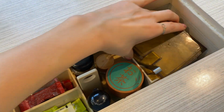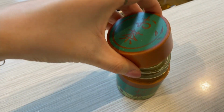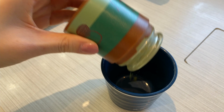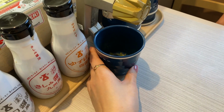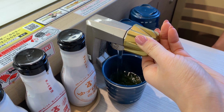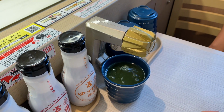Yes, I'm gonna get some tea first. Oops. I don't know how much I'm meant to put, but I'm gonna put maybe like a... Oh, that's a lot. Oh shit. And here, what's this? Ooh, fancy. And then when you release it, it stops. Yes.